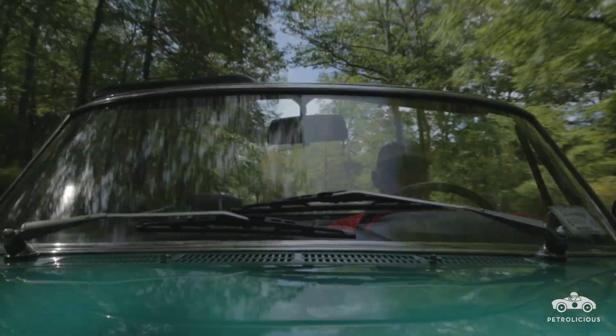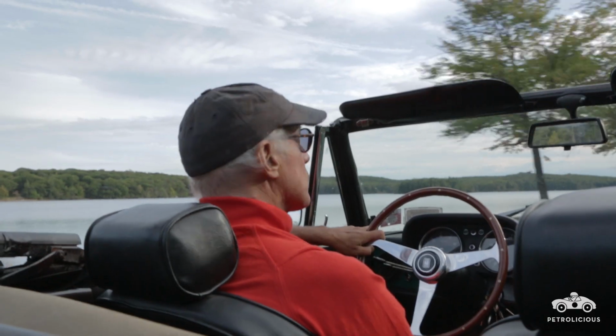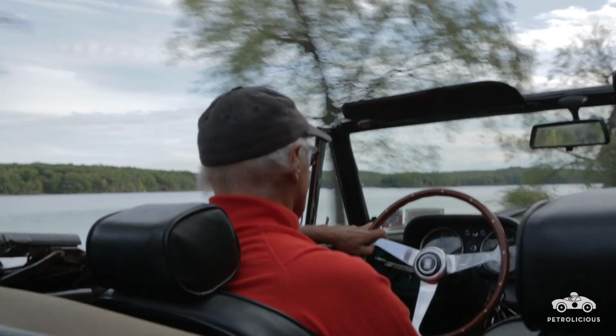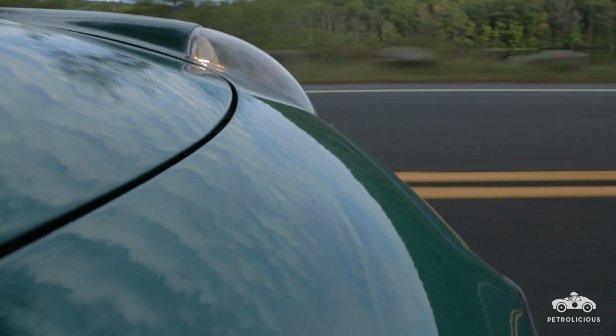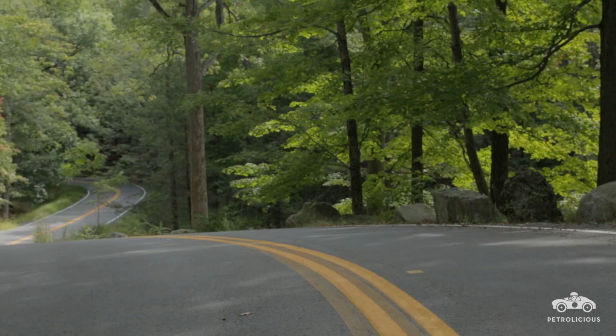For me, the thing about this car is being able to drive it and being able to drive it a lot. I put on maybe 5,000 miles a year, and I drive with clients to job sites, and I go places that other people wouldn't do with a super clean classic car.